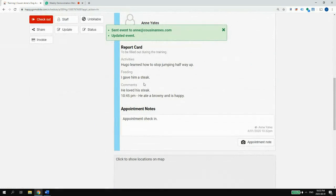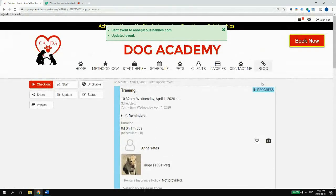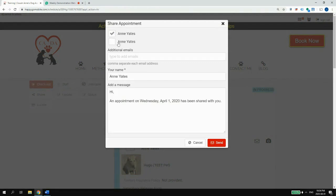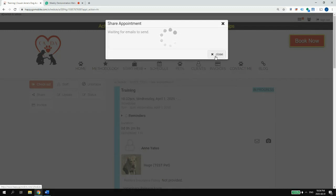They're seeing these updates, right? So you can share it. You don't have to wait for them to get it. You can share it, and you're also the manager and the client in this case. That's why you're seeing what you're seeing. So the client is going to see these updates.